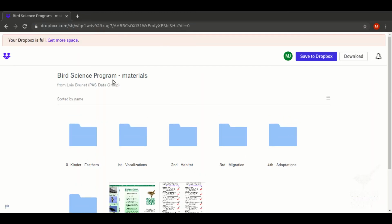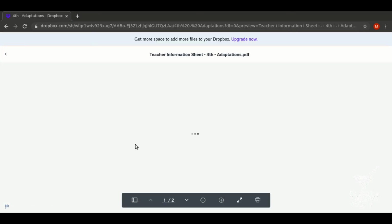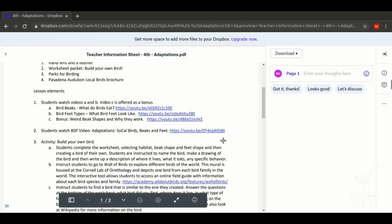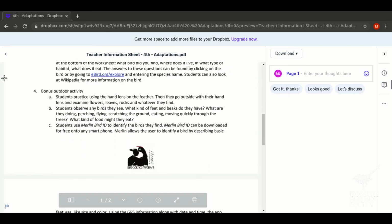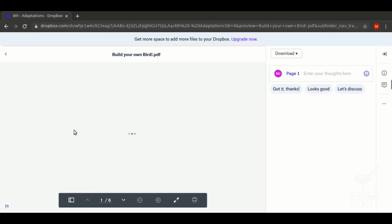In each grade's folder, there is a teacher information sheet that has all of the information about the lesson. In 4th grade, for example, we have links to various videos about beak and feet adaptations, followed by instructions for the Build Your Own Bird activity, plus bonus activities. Back in the 4th grade folder, we provide a PDF for the Build Your Own Bird worksheet.